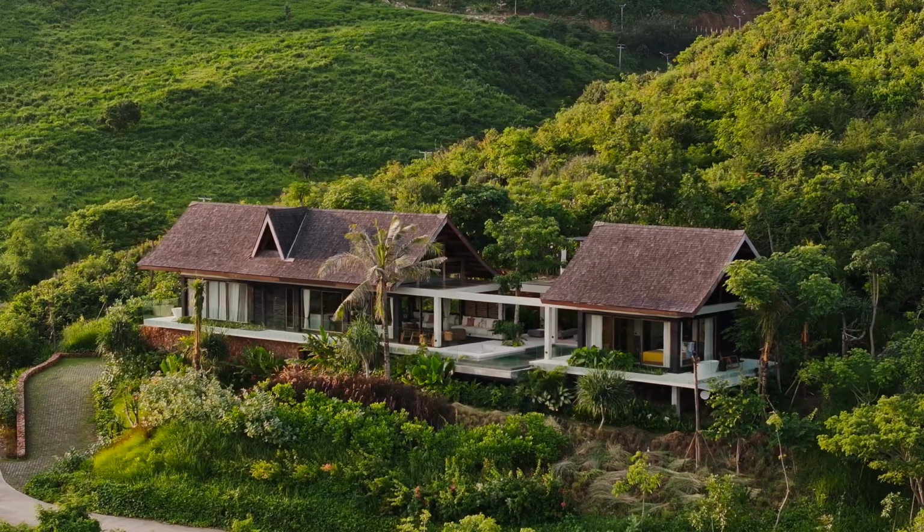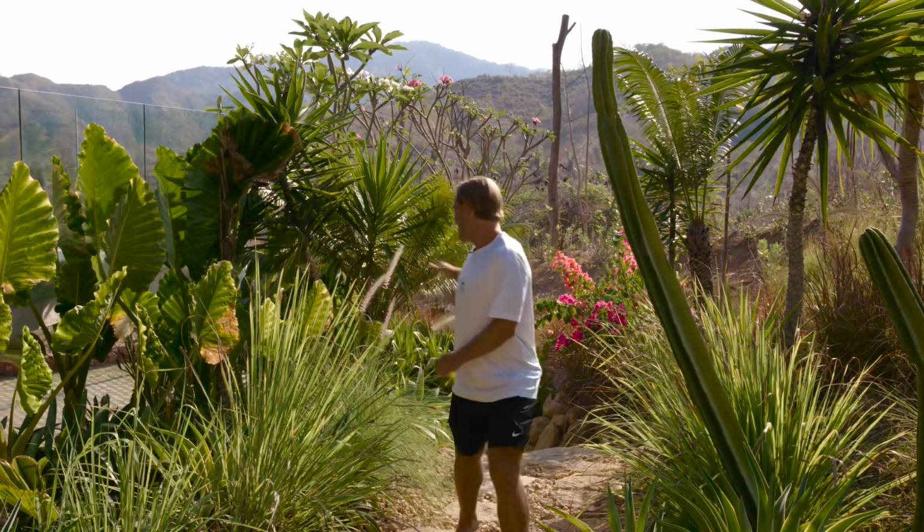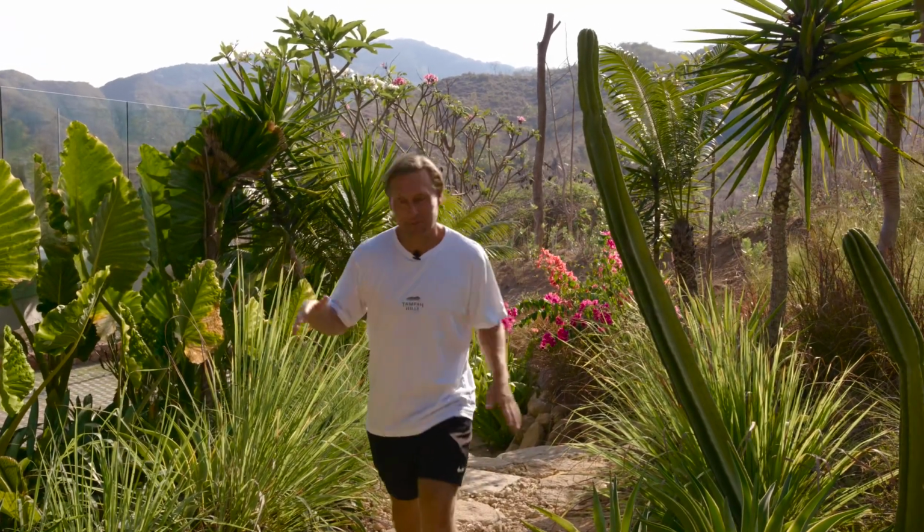Welcome to a new house tour in Tampah Hills. This is Villa Mentari, and you're coming in through this beautiful landscaped pathway into the villa here.